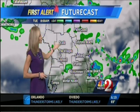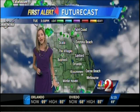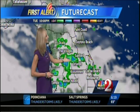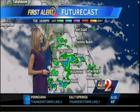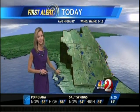But you can see how Futurecast continues to show just some areas of rain and a whole lot of clouds through about 9 o'clock. Then all the rain comes to an end, but only for a little bit, because later this afternoon we will get more showers and storms developing that will hang out into the evening hours, and in fact even past sunset tonight we'll continue to see some areas of rain like we did last night.